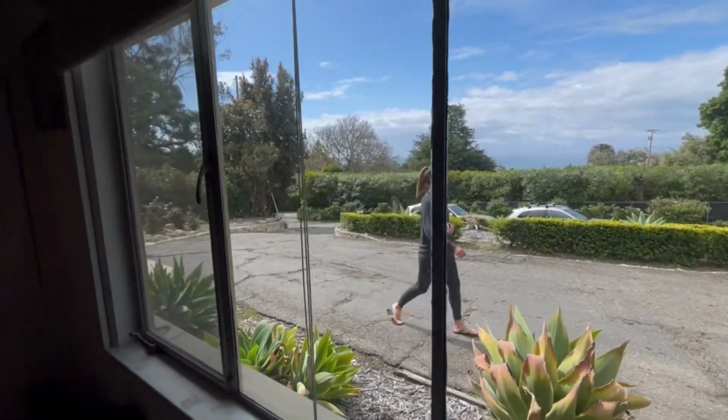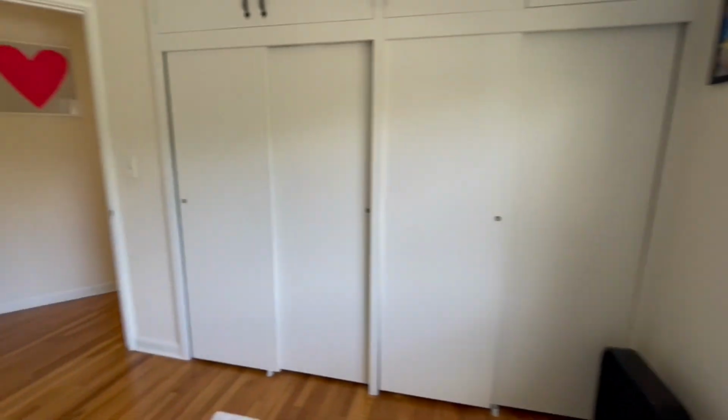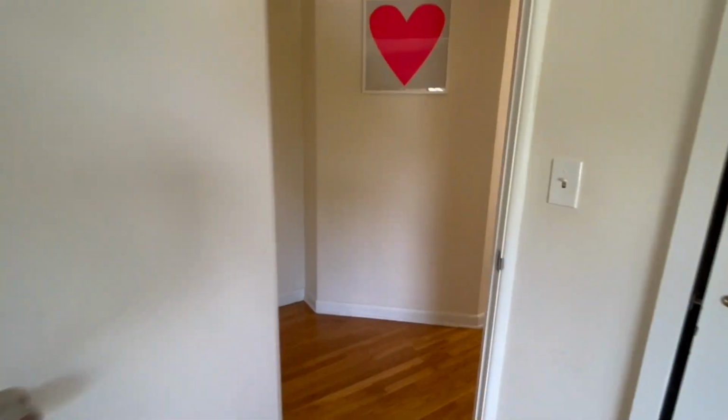This home is currently rented. It's an estate sale, and they would expect to sell it quickly.